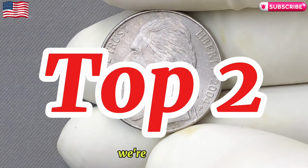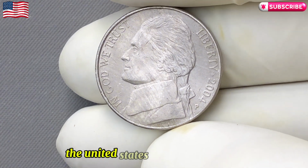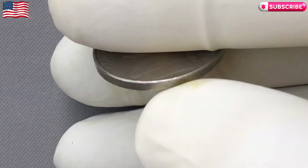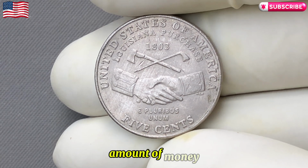Top 2, we're taking a closer look at a remarkable piece of American history, the United States 5-cent Louisiana Purchase coin from 2004. This coin not only commemorates a monumental event in U.S. history but could also be worth a surprising amount of money.